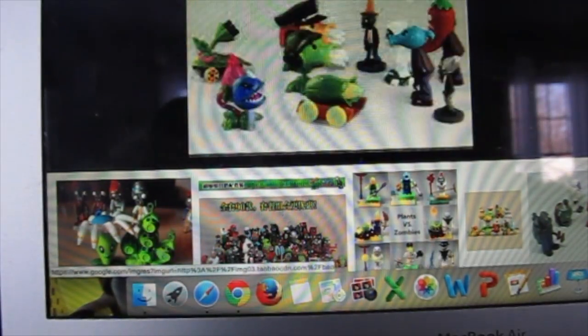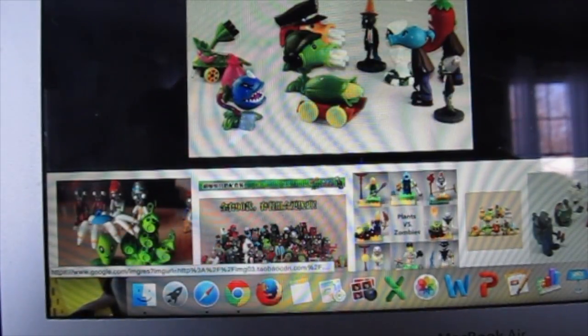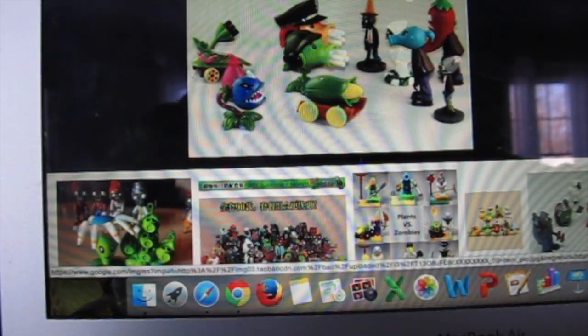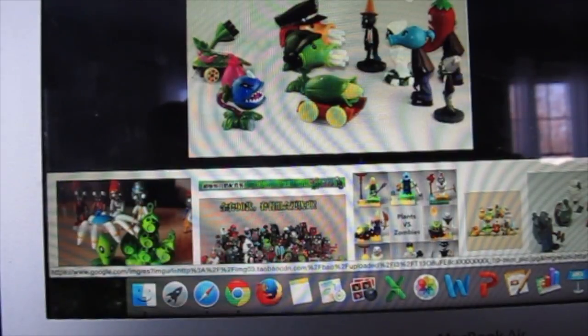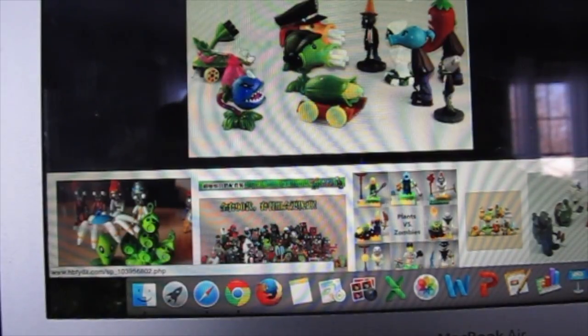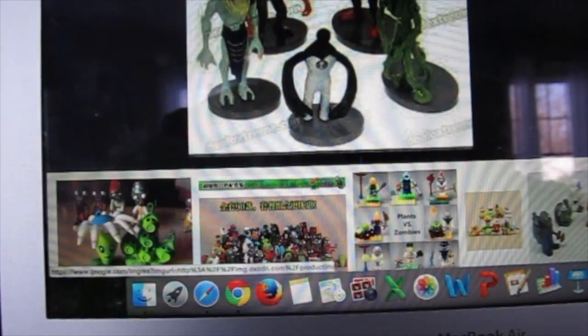Don't buy that. Don't buy that. Okay, so you think that those are impressive? Do you? They are the worst. I can tell you that they are the worst. Just look at the chomper there. What the heck is that? Who the heck is that? Why is the cob cannon so small? There's a pea shooter zombie in the yeti smaller than him. I have no idea who those are. Don't know.